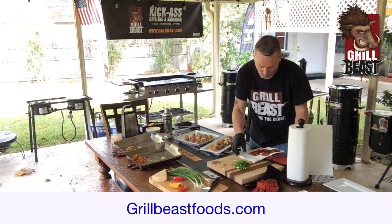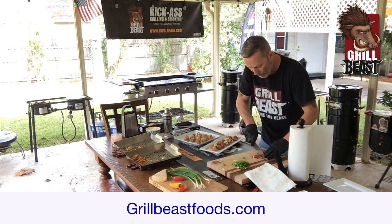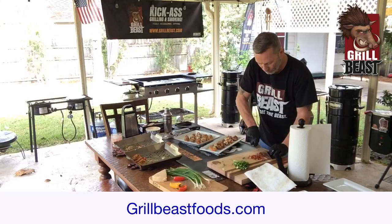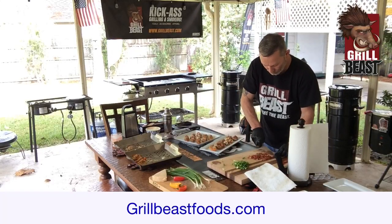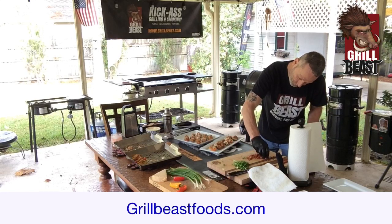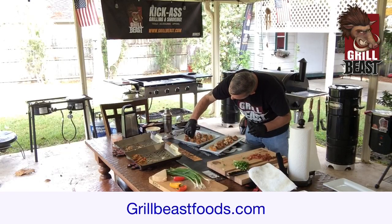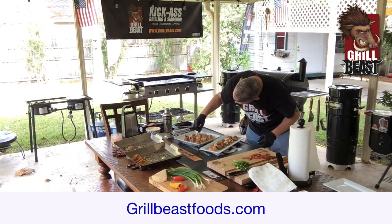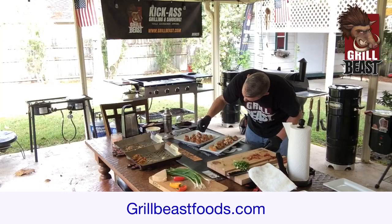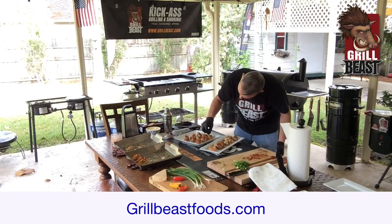Crush my bacon up. Can y'all see? I know I'm not saying anything right now. I'm just trying to concentrate on what I'm doing. And I want this to come out nice.